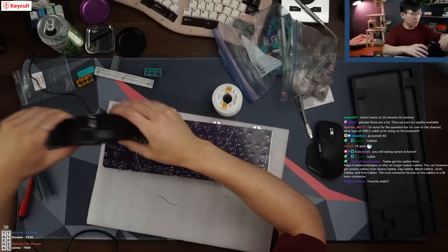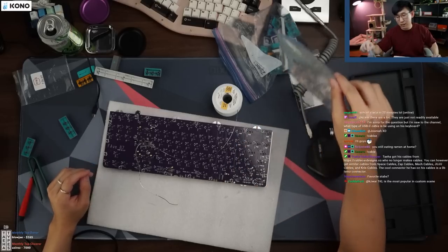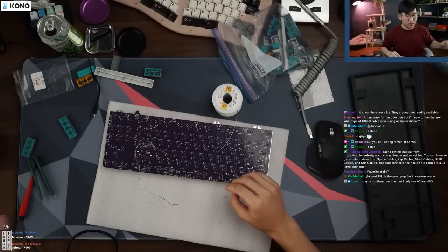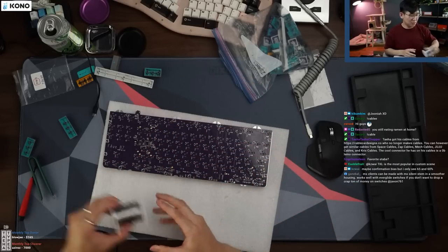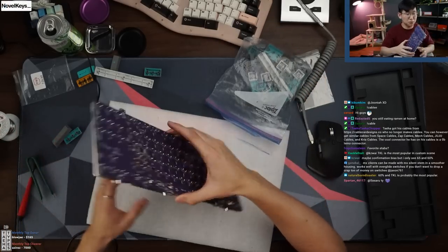You still eating ramen at home? We were going to eat ramen today, but we've been eating ramen this whole week. We switched to Spam today. We spiced it up. Had some homemade Spam musubi.